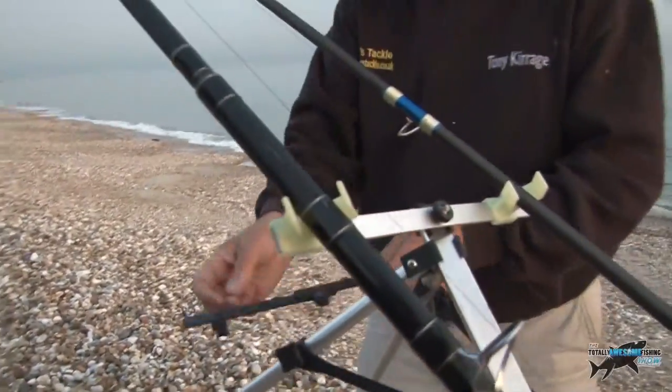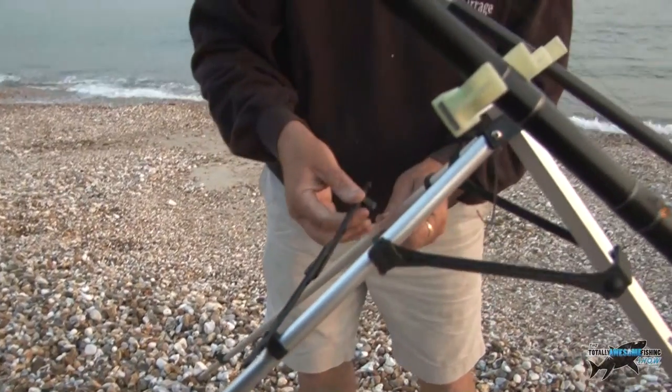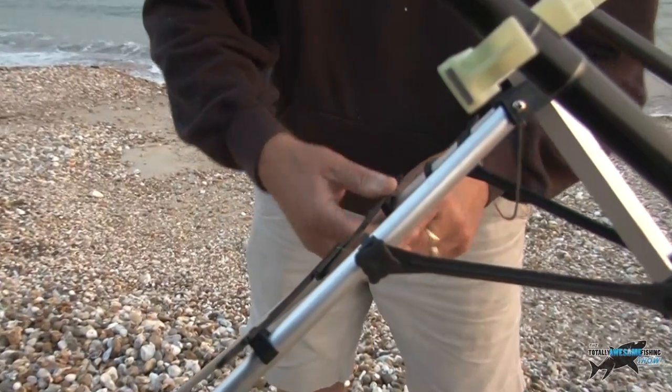You're fishing a match, sorry. Does that make your bait rigs? Yeah, what you do, you attach that there. If you're in a match, you attach it both sides, no problem. Also keeps the tripod nice and rigid.